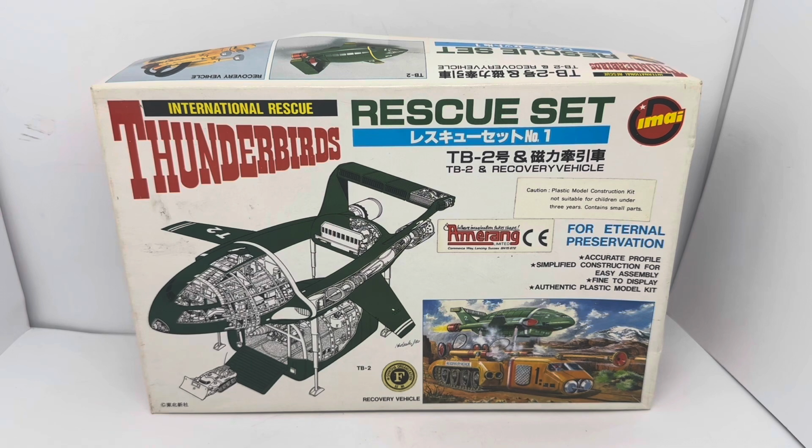Thunderbird 2 and the recovery vehicle, and it's all based on the 1960s Thunderbirds television series, which was obviously a British science fiction television series. It was created by Gerry and Sylvia Anderson, and it was filmed by their production company AP Films and distributed by ITC Entertainment. The series was filmed between 1964 and 1966 using a form of electronic marionette puppetry, which the Andersons called super marionation, and that combined with special effects and models created these special sequences that we all got to know and love from the series.